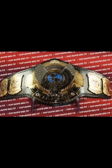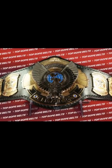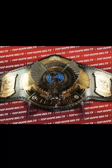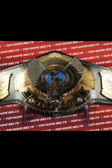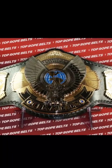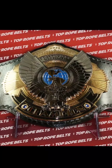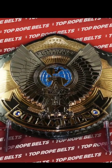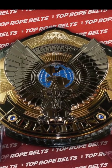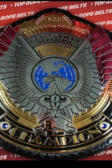Now, while it is undoubtedly a fact that this belt was heavily inspired by the classic WWF Winged Eagle that was used from 1988 to 1998, no one can dispute that. It borrows a number of aspects and is heavily inspired in others. However, it's not an exact duplicate of the Winged Eagle. It's not a rip-off by any stretch of the imagination. It's inspired by and pays homage to.